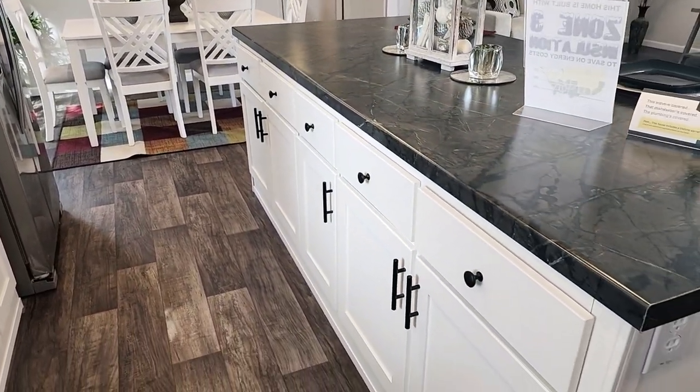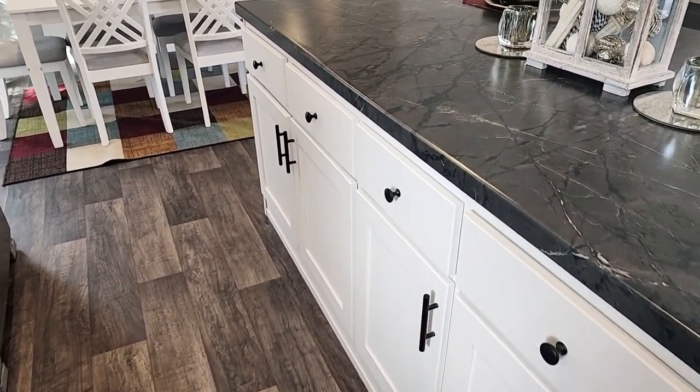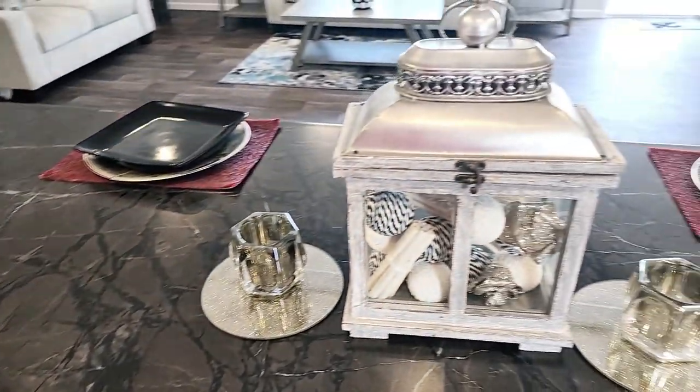Look at all these drawers. Drawer over cabinet everywhere you go. It looks really, really nice in this kitchen. Kind of helps it flow. Very workable space. Everything's close together, but not like right on top of each other.